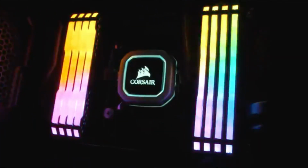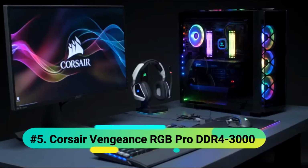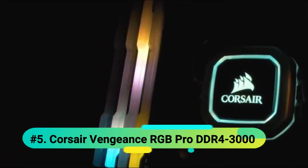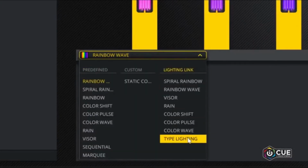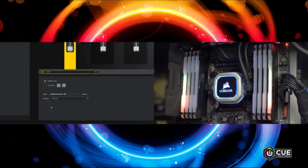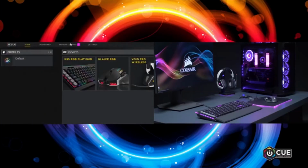At number 5, we have the Corsair Vengeance RGB Pro 16GB DDR4 3000. If all that matters to you is aesthetics, then finding the best RGB RAM is probably important to you. Congratulations, you found it. Corsair was one of the first manufacturers to bring RGB into prominence, and one of the first to do RGB RAM. It's little surprise then that Corsair is one of the top RAM brands when it comes to RGB. However, that RGB is going to come at a price. This is a 16GB kit comprised of two 8GB DIMMs, each running at 3000 MHz and outfitted with RGB lighting.